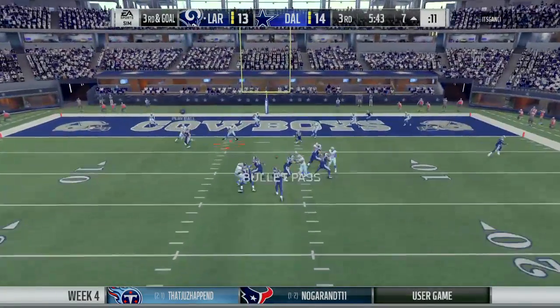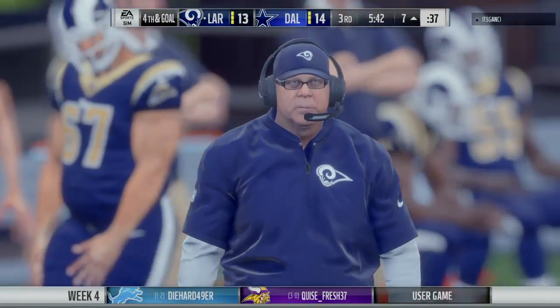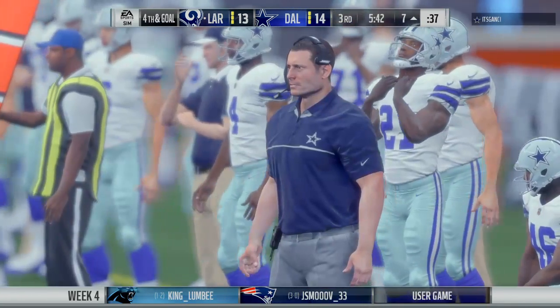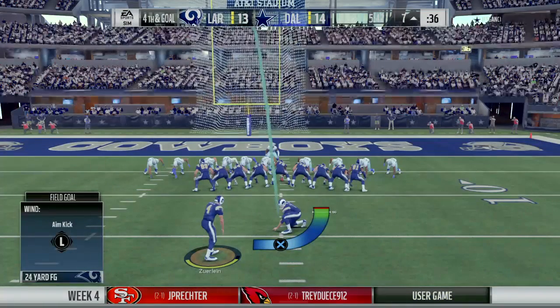Rivers now. A bullet throw, but incomplete. Brandon, some of those windows to throw the football that exist when you're between the 20s, they don't exist when you're this close to the goal line. But as a former DB, I liked it closer to the goal line. Tighter windows made it easier to cover people, actually.